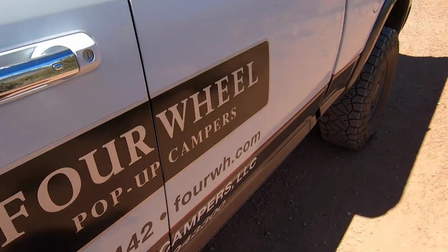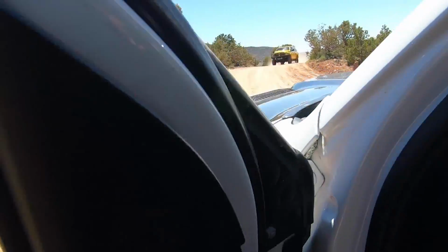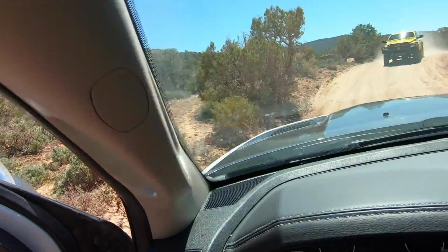And tomorrow we're going to keep on heading back towards home. Going to make a couple more stops along the way and do a little more wheeling and just hang out and enjoy this amazing weather we're having out here this last couple days. Nice to see another full size coming through.